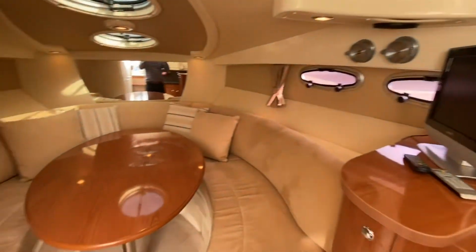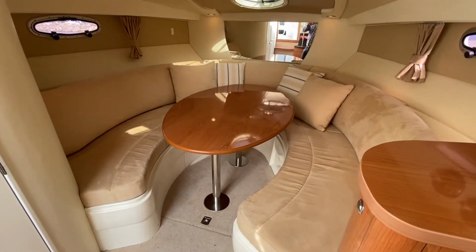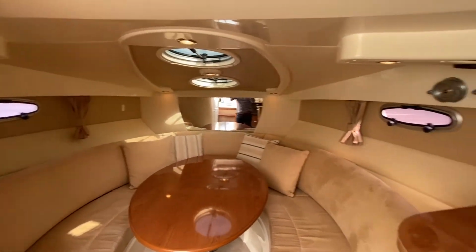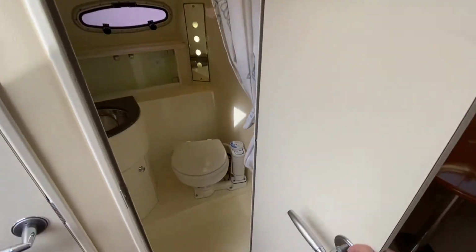You've got your forward dinette arrangement that converts into a double berth. You can drop the table and make up a double berth there. Beautiful condition. We've got a toilet and shower compartment here on the port side, and separate access into the aft cabin here behind the stairs. We'll take a look at those in a wee second. But really nice cabin, loads of headroom down here.